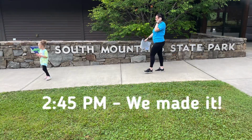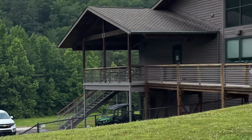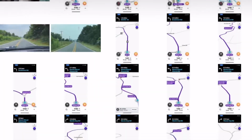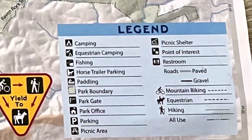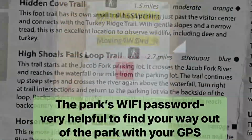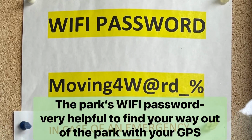Now, as we were driving, I started getting a little nervous when we were losing the signal, so I started going nuts taking screenshots. I wanted to make sure we were getting back. Luckily, when we got to the Welcome Center, they had maps and they also had a Wi-Fi password so I could get my GPS back.